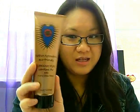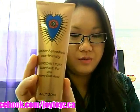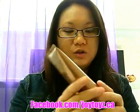We're actually going to talk about lubricants. So we have this company, or rather Joy Toys loves this lubricant from Hathor Aphrodisia. Here it is, the bottle. It comes in a 4-ounce as well as an 8-ounce bottle, and it's a squeeze tube bottle that you squeeze and you get your lube that way.